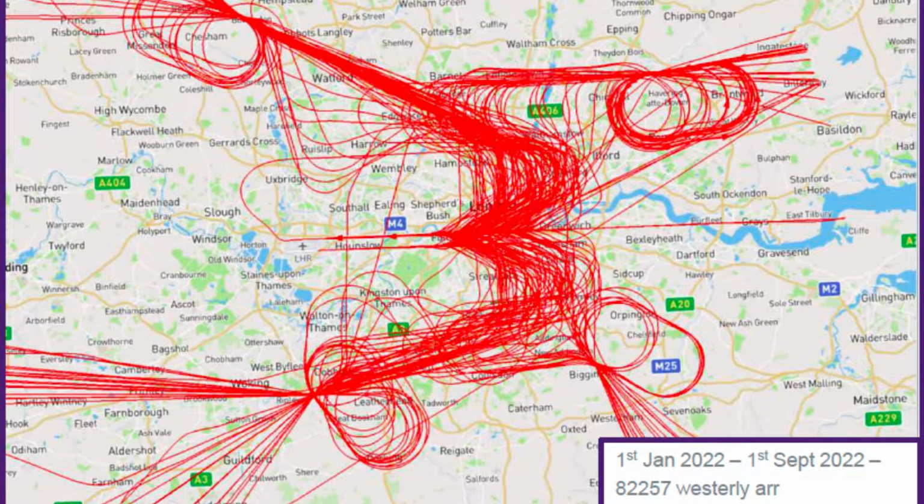The goal of Heathrow's runway alternation program is to spread the arriving air traffic out over Greater London, giving surrounding communities predictable relief from aircraft noise. This picture shows 2022 arrival traffic patterns from all directions, the 4 holding stacks used to separate that traffic, and the movement from the holding stacks into final approach paths for each runway.